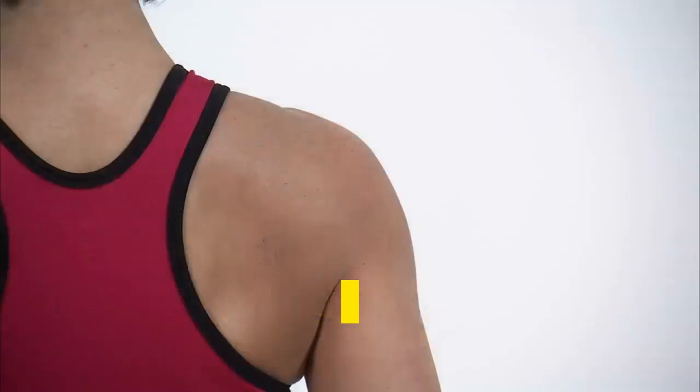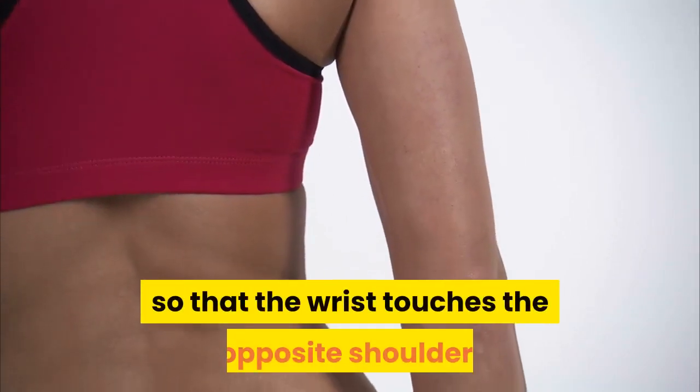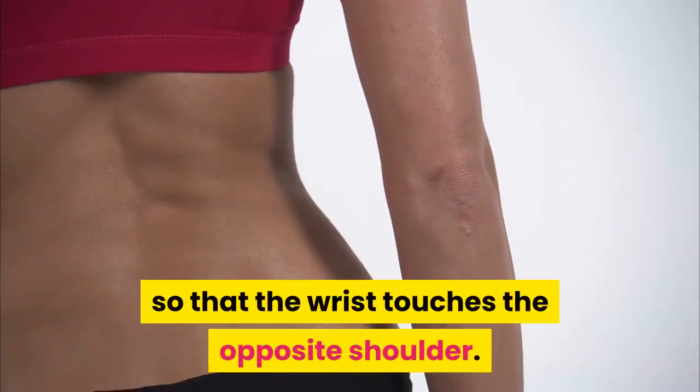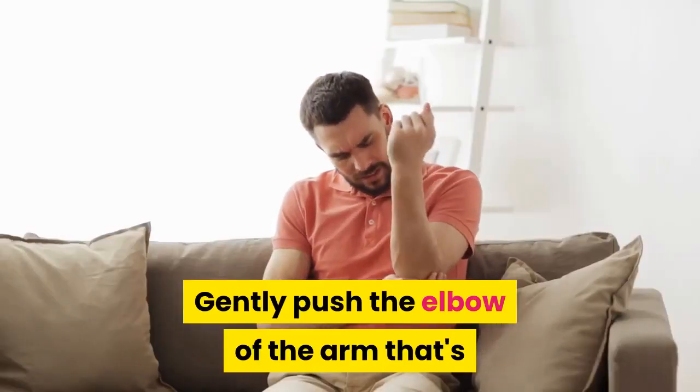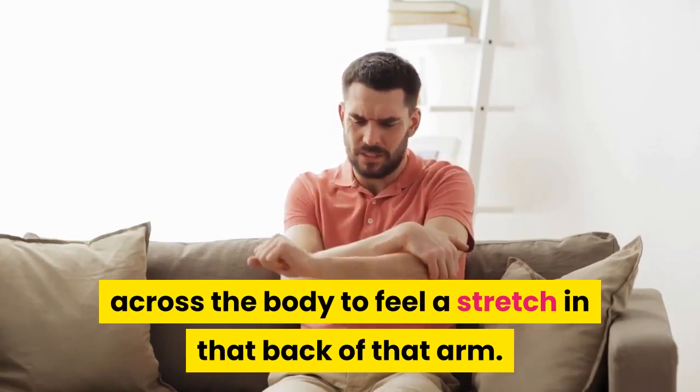Backs of the arms. Take one arm and pull it across your body so that the wrist touches the opposite shoulder. Gently push the elbow of the arm that's across the body to feel a stretch in the back of that arm. Switch sides.